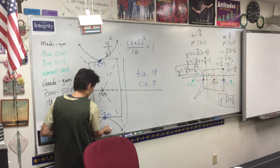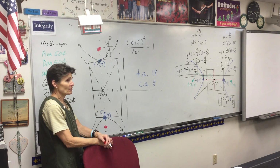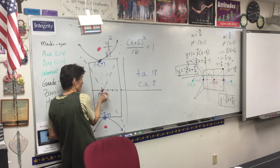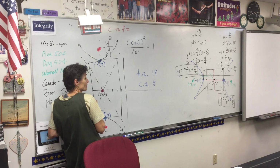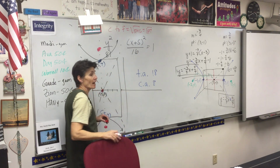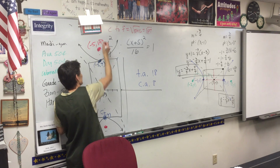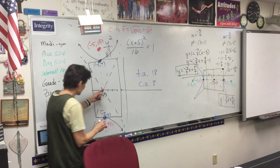Now your foci. If you think of this as a parabola, it's clear your focus is in there like that. Here's my center, and we need to figure out how far up I have to go to get that point. I'm starting at the center, which has a y value of 0. What is the distance from the center to the focus? What am I adding? 81 plus 16, root 97, which is not a perfect square, so I'll leave it root 97. Starting at 0 and going up root 97, isn't this the point -5, root 97? Yep. And this one will be -5, negative root 97, because I came down root 97.